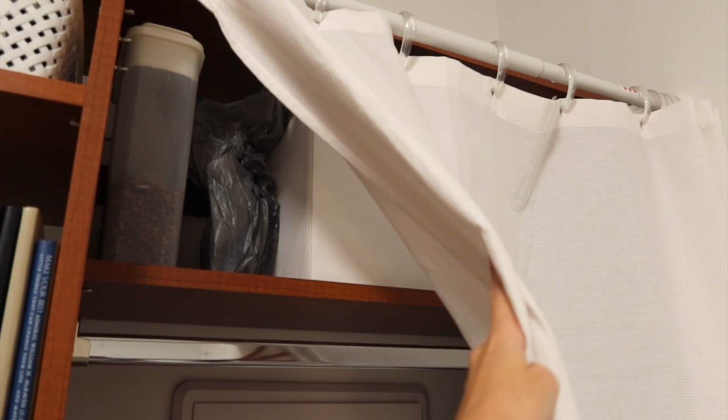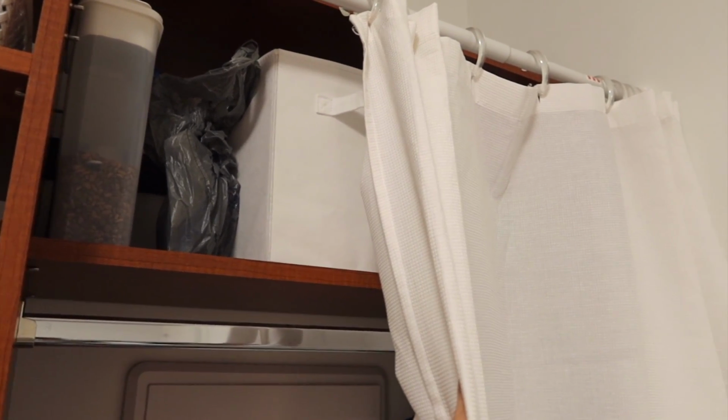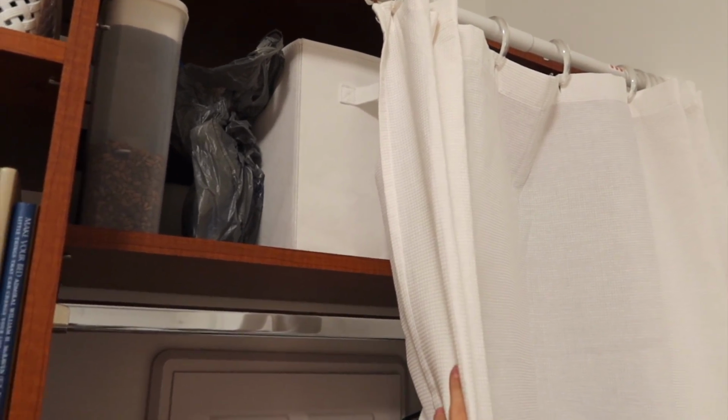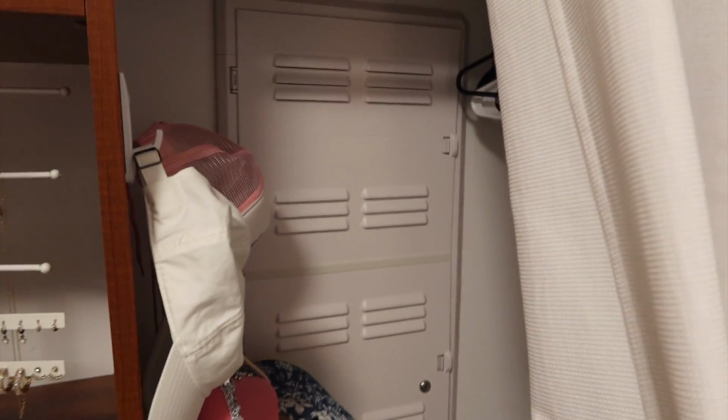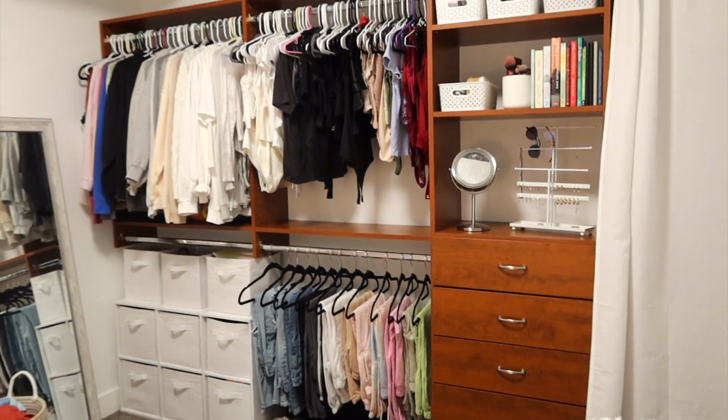I keep my kitty's food back there, a box of the clothes that I'm selling on Poshmark, just so they're put away in one spot. I have some hats down here. This is the electrical box, so I like to have something to cover it. I also keep extra hangers, and then I also keep my TV back here when it's not on my desk. But yeah, you guys, that is the overview.